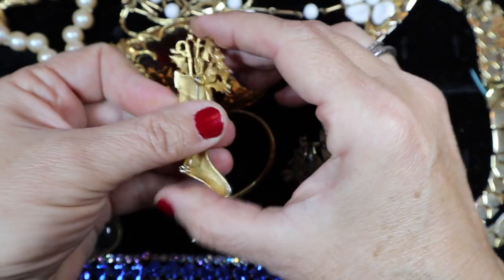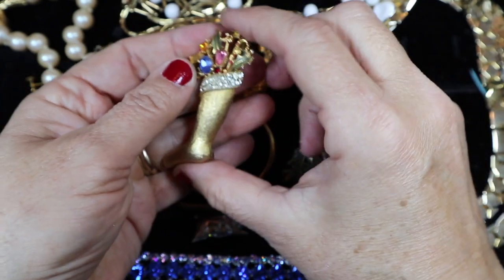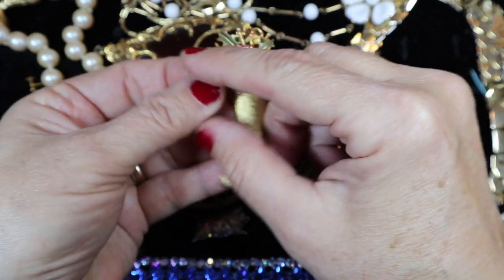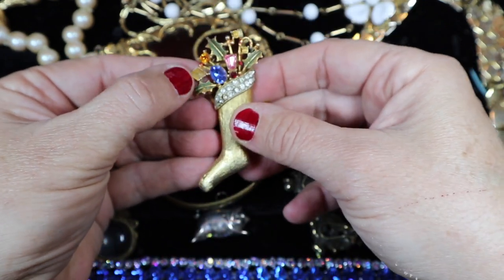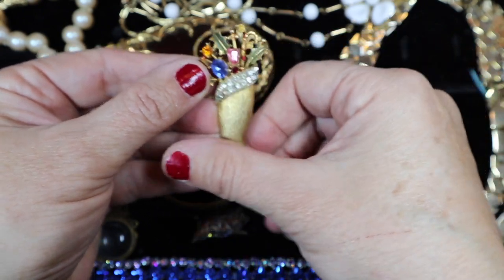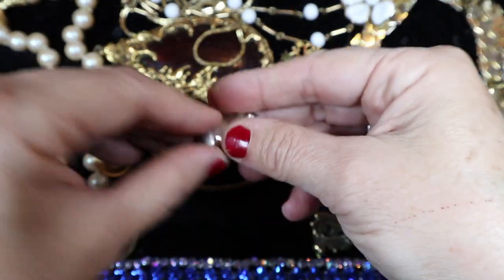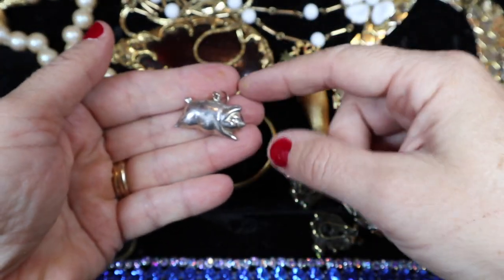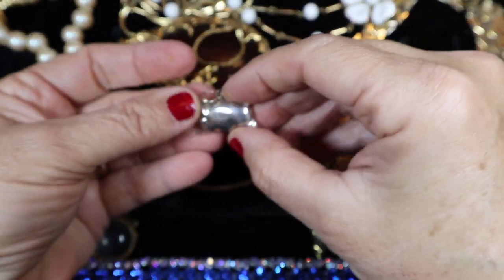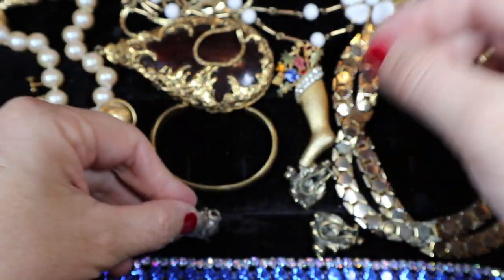This is a Christmas stocking, and it's signed Weiss, a very collectible company, very desirable. This is made with Austrian crystal. There are some stones that are missing, but it's easy enough to fix, and a very nice brushed gold tone stocking. This adorable little sterling pig, which actually came from a different source, but he's adorable, he's dimensional, and very detailed.